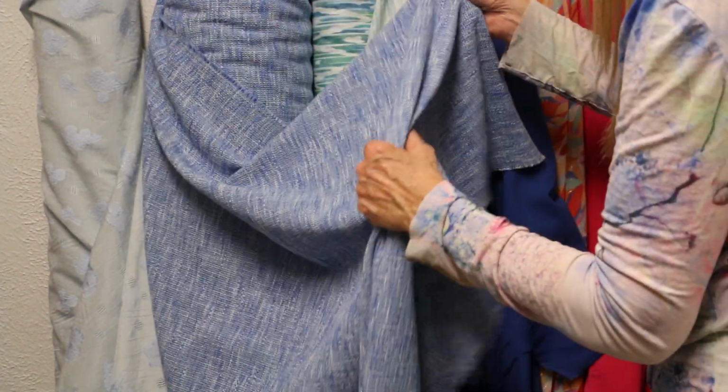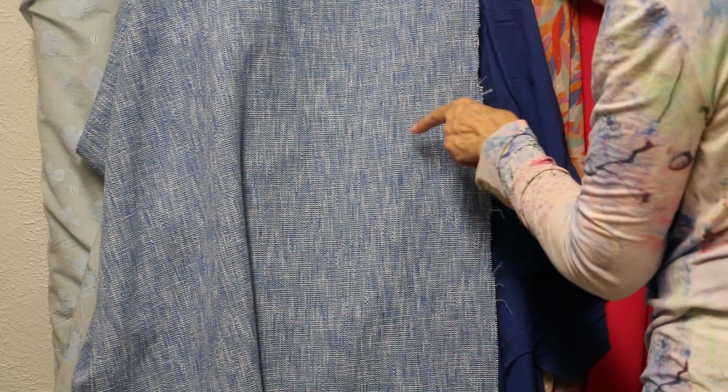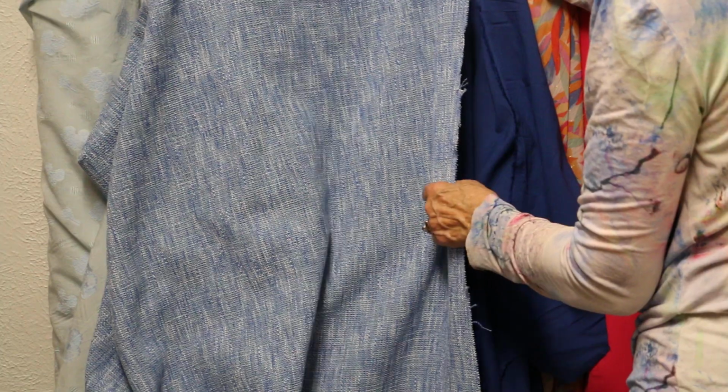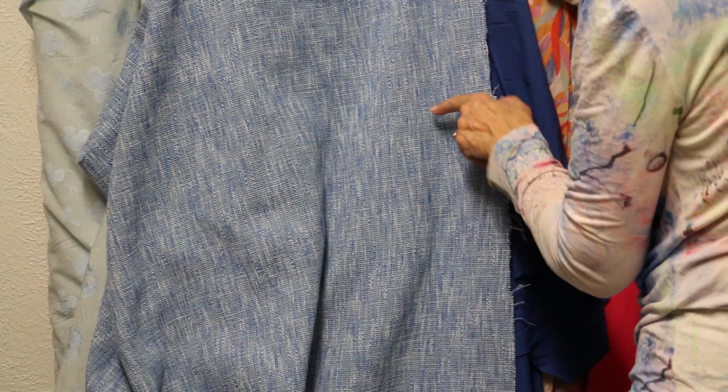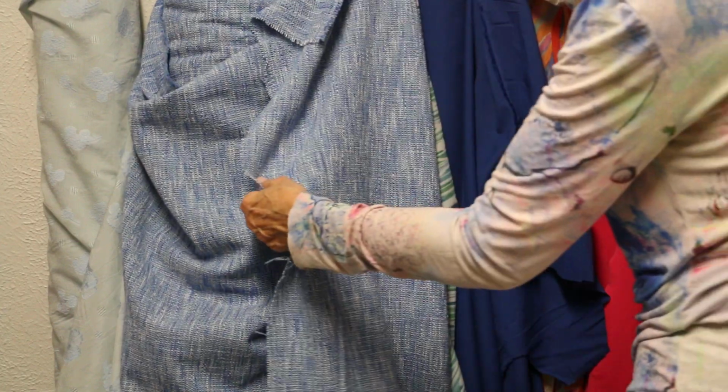Now, we had this fabric and I saw that they had a little bit extra, so I got the rest of it. The reason I did is because this is a stretch woven. This is, I'm sorry, this is a knit. This is a stretch woven. This is what they're making a lot of those little jackets out of, like that new reversible jacket. This would be great for that.